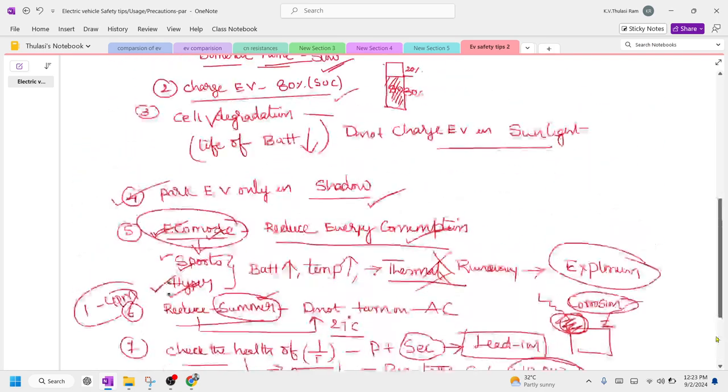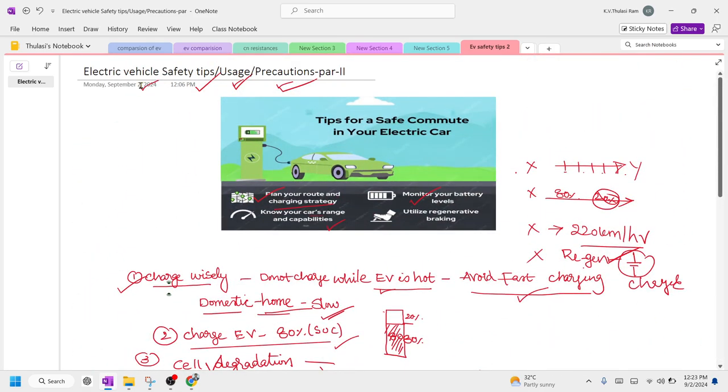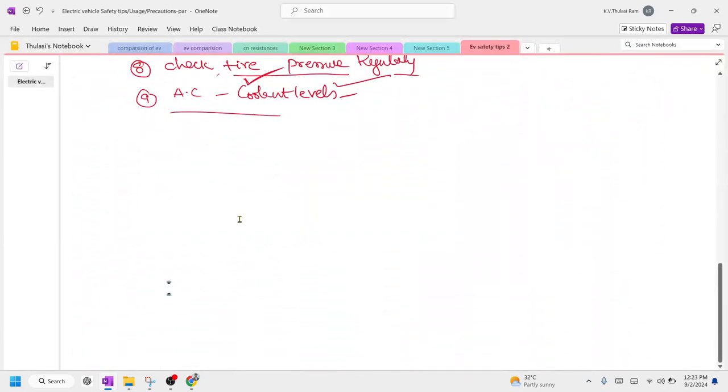If you follow all these guidelines, they will help you drive an electric vehicle safely, and there's no chance of explosion in an electric vehicle. Hope you understood how to use an electric vehicle.